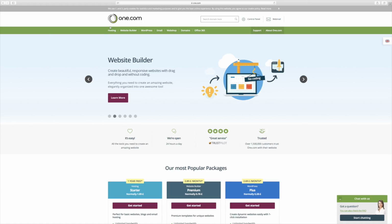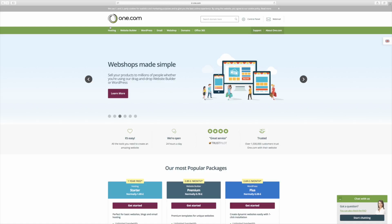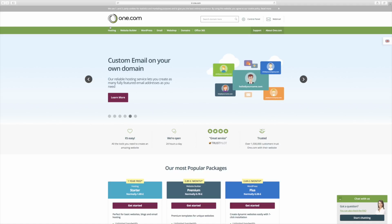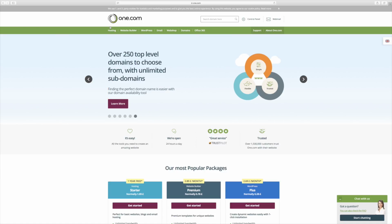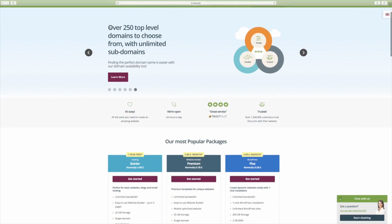I use one.com initially because they were cheap. That was the initial thing, because I was all about let's give this thing a go. Let's try this and see if this works. Because you could talk forever, but just try it, see what it does. And one.com was a way of trying it and not having a massive outlay, and I'll show you what I mean. So this is one.com.